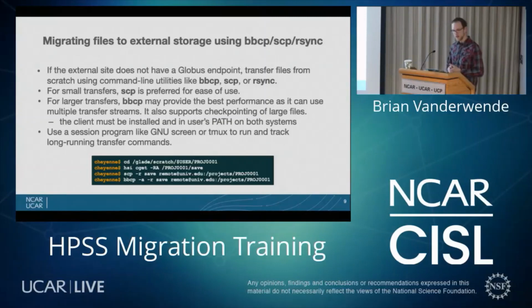The tricky thing with that is that it's a peer-to-peer program, so the program itself must be installed and in your path on both systems. But that's usually pretty easy to do yourself if BBCP isn't available on your external system. But for small transfers, probably using secure copy is easy. It's a good way to go. And then if you have a really large transfer and you can't use Globus, then maybe spend the time to get BBCP working.